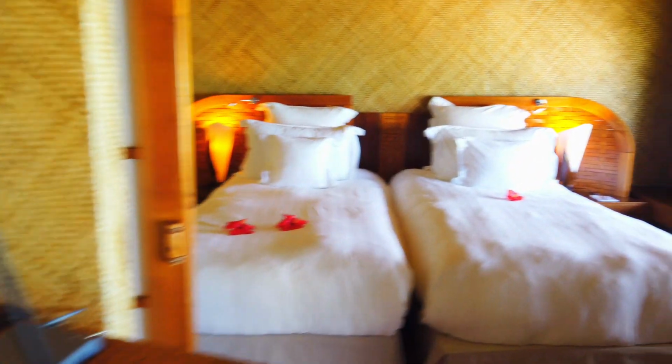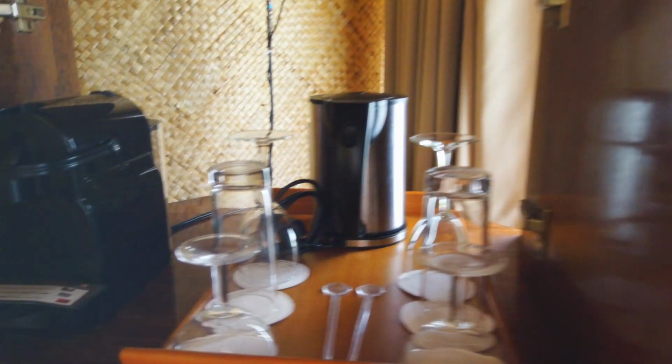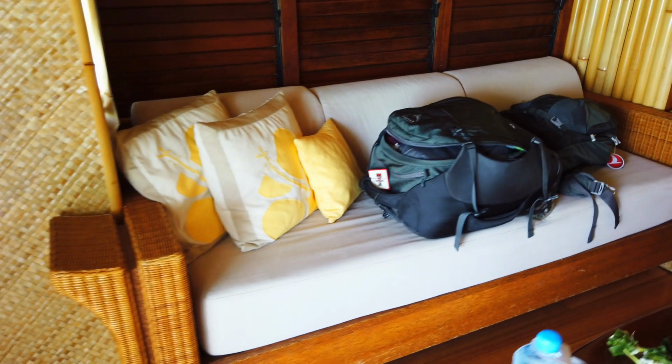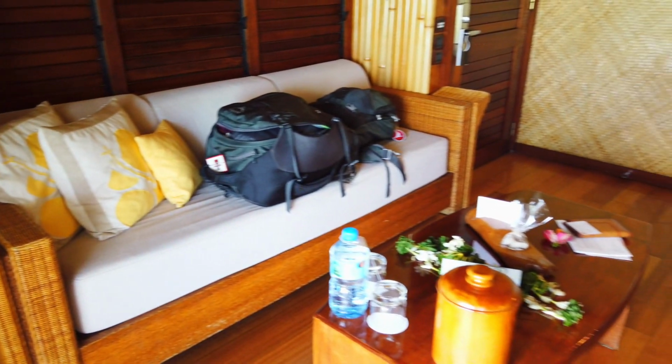Alright, walking in, we have this little living area. There's a TV, coffee maker, water heater, and a little mini bar down below. Little sitting area right here. And then a little workspace, which will come in handy for us.